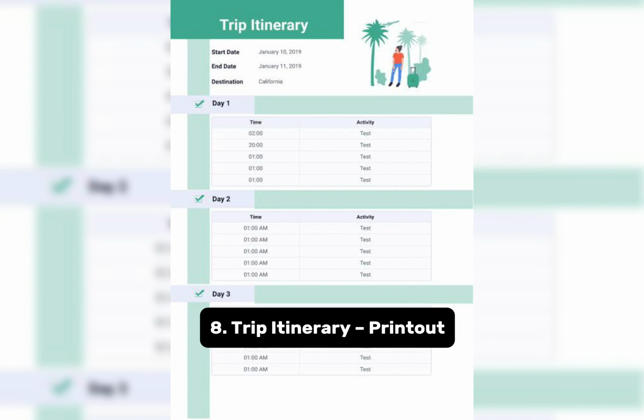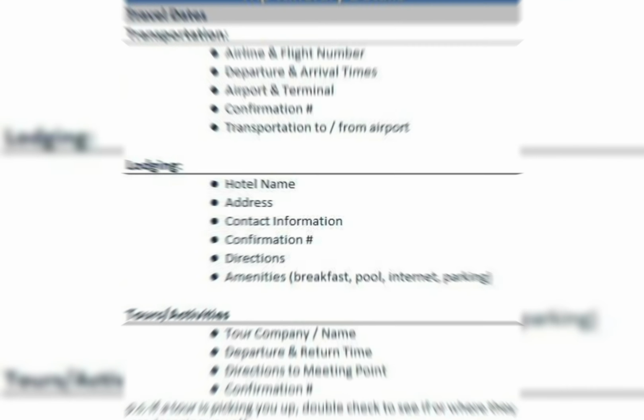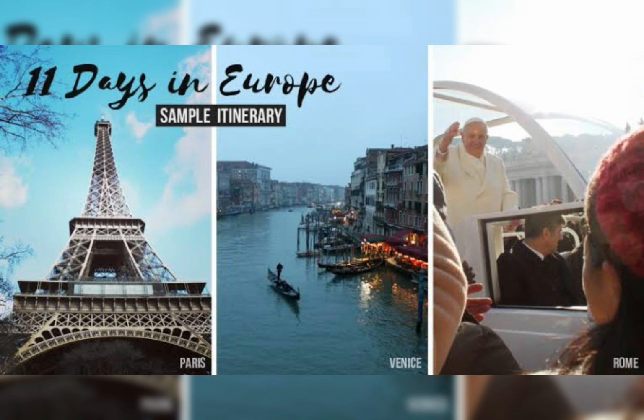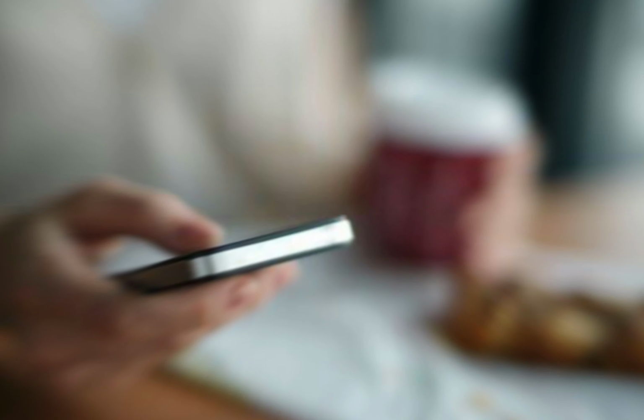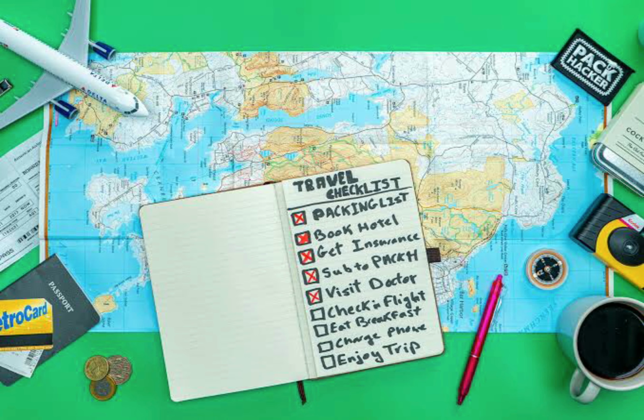8. Trip itinerary printout. Have a detailed itinerary and figure out which parts of the city you are going to explore. Finalize the checklists with the names of the hotels, phone numbers, and everything else that might come in handy during your trip.